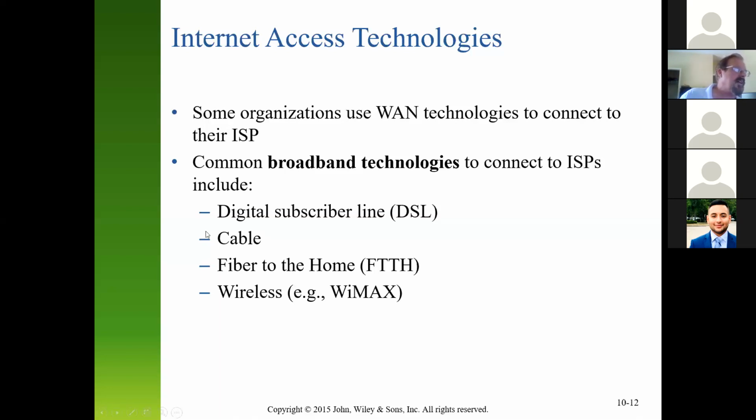So DSL, very popular for a while in Houston. Came out in, again, the early to mid 90s, died off by maybe 2010. There is still some DSL. Occasionally I go into a company that has a warehouse in Pearland, for example. They've been around for 35 years and they still have a 12 megabit per second DSL.